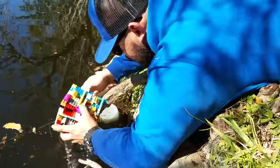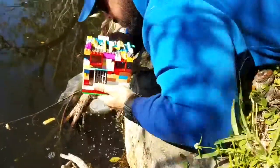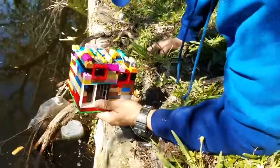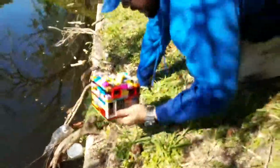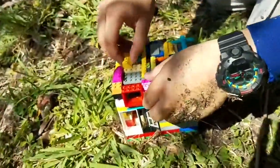Oh, careful, bro. Don't let that fall apart. Stop. That was right there. Oh, he's in there? Yeah, we got one. 100%. You did not catch a fish in a Lego trap for real. Yeah, 100%. Look, dude, I can't believe it.